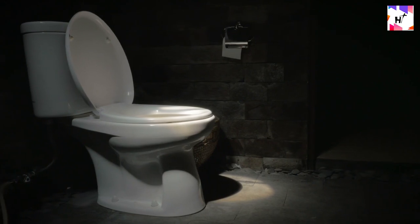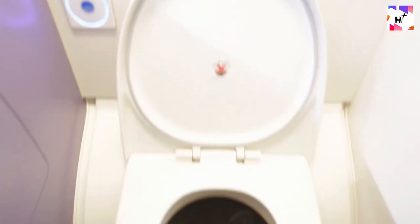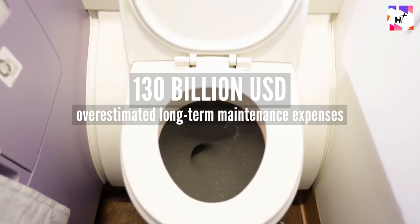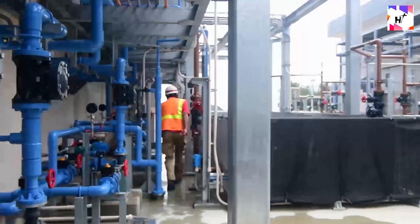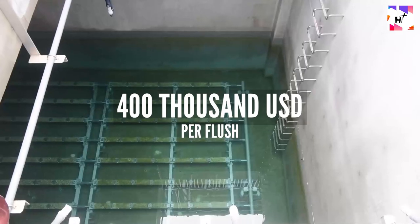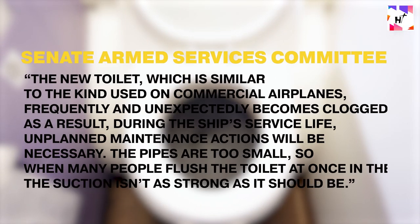The two newest aircraft carriers of the Navy routinely have clogged modern toilets. According to a recent congressional audit revealing $130 billion in overestimated long-term maintenance expenses, the ship's sewage system is cleaned periodically, with specialist assets costing roughly $400,000 per flush. According to a report from the Government Accountability Office for the Senate Armed Services Committee, the new toilet, which is similar to the kind used on a commercial plane, frequently and unexpectedly becomes clogged. As a result, during the ship's service life, unplanned maintenance actions will be necessary.